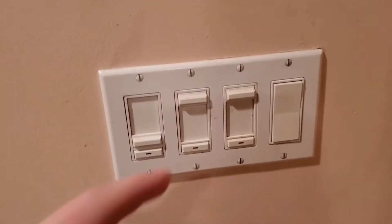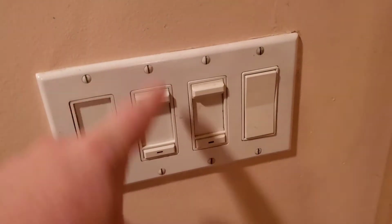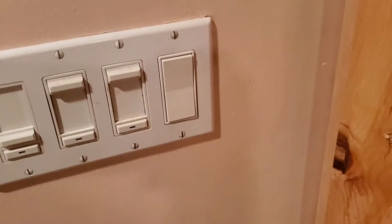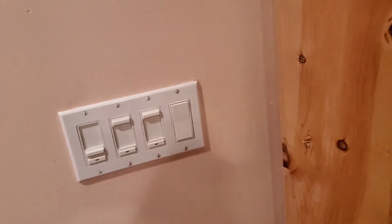And I don't mind a dimmer, but I want a button to turn it on and off and then a dimmer. Like these two might not be so bad, but some of the rest of them, they're just toggles and they dim and it's horrible. I have lights in the kitchen I don't know how to turn off.